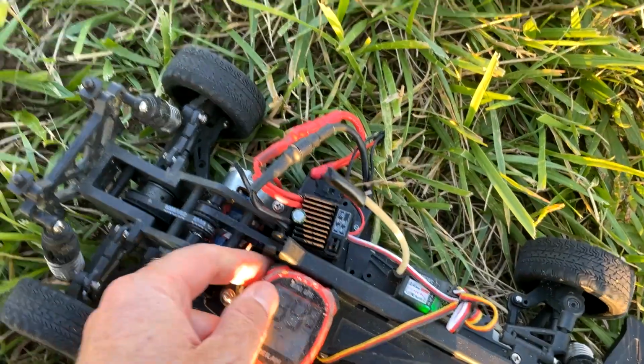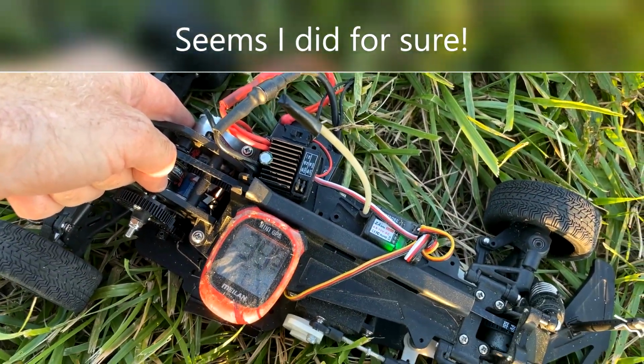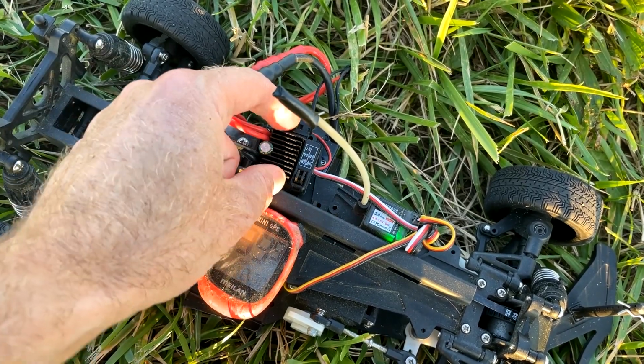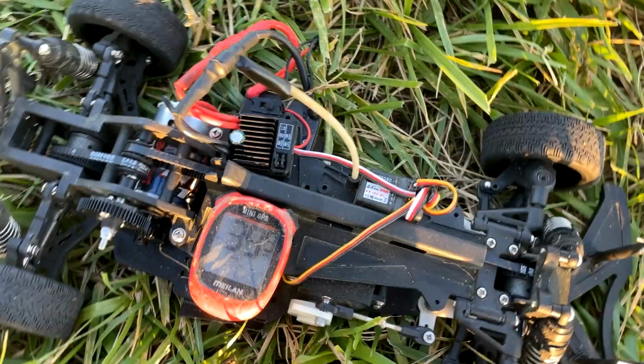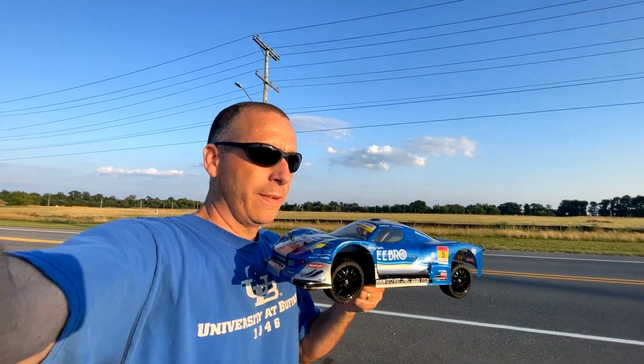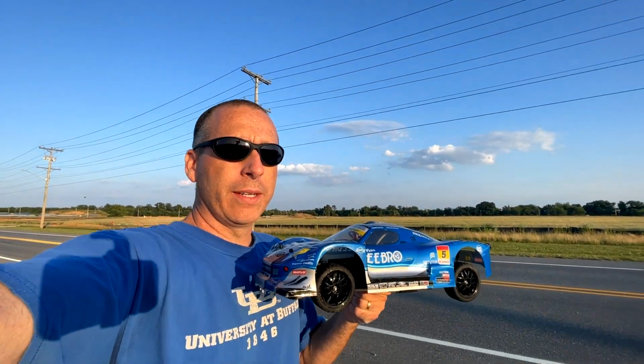Gosh, I hope I didn't mess the motor up. I think I probably did. Oh well, 51.7 is gonna be it. I'm calling it quits with this motor. All right, I'm gonna go ahead and call it quits running this brushed Titan 12-turn motor. 51.7 is gonna be it.